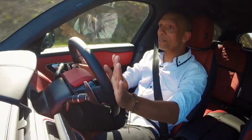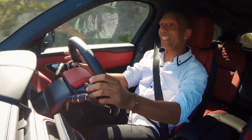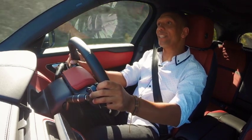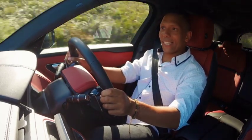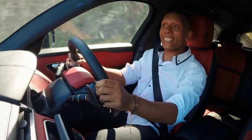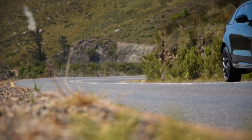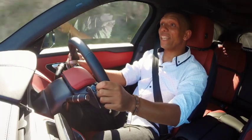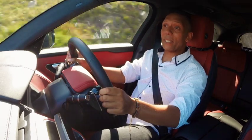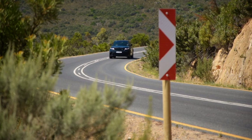Now, fuel consumption, I hear you ask. What is it like? On the Land Rover website, they say that fuel consumption is from 11.8 liters per 100, and that is absolutely true because at the moment I'm on 16.3. On a car like this though, fuel consumption should be a fairly arbitrary thing if you're going to be spending 1.7 million rand at least on a car.